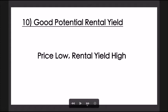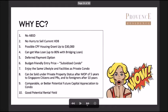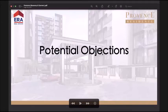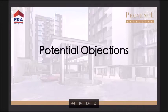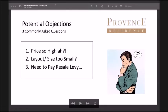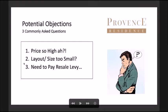So basically, to summarize, these are the 10 pointers of why and how you can sell EC to your clients. Now I'm sharing the potential objections. What are the potential objections that people usually ask? These are 3 common questions that people will ask: Why is the price so high? The layout and size are too small, how's the layout? And they need to pay a resale levy.